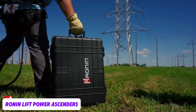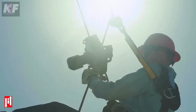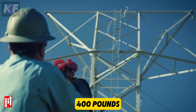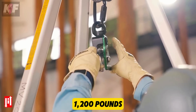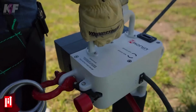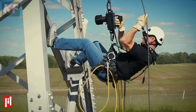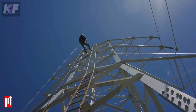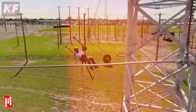Meet the Ronin Lift, a powerful yet budget-friendly ascender that's revolutionizing the way people work at heights. Weighing only 24 pounds with its battery but capable of lifting up to 400 pounds. With the right pulley system, it can handle loads up to 1,200 pounds, all while ensuring safety through its 2 anchor points that support over 5,000 pounds combined. This innovative device reduces worker fatigue and injuries, making it a valuable investment for any job involving heights, priced at $3,825.